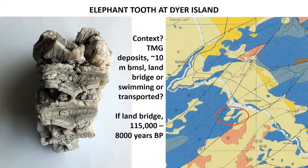Also interesting would be to compare the actual fossil to these elephant trackways that we so commonly find in the cemented aeolianites on this coast. So maybe giving an idea of what these elephants were eating, where they'd been grazing, where they were migrating to or from. So there's a fascinating opportunity here to initiate some really important and interesting research.